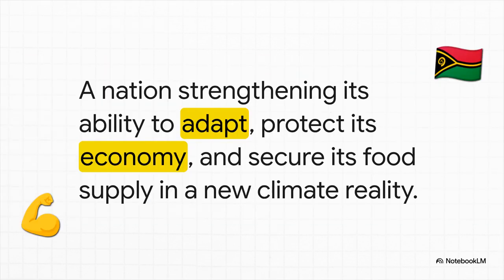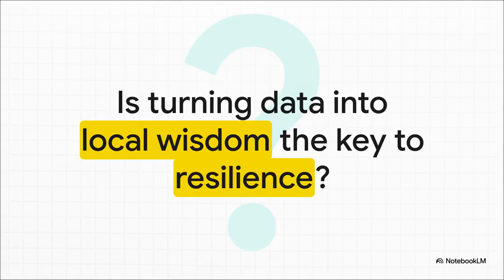You know, when you really look at it, this is so much more than just a fancy weather forecast. This is a nation standing on the absolute front line of climate change, methodically building a system to strengthen its ability to adapt, to protect its economy, and to secure the one thing that matters most, its food supply. And all of this leaves us with one final, really important question to think about. What Vanuatu has done here is create a powerful model for turning overwhelming global data into empowering local wisdom. So could this be the key? Not just for them, but for helping vulnerable communities all over the world build the resilience they so desperately need.